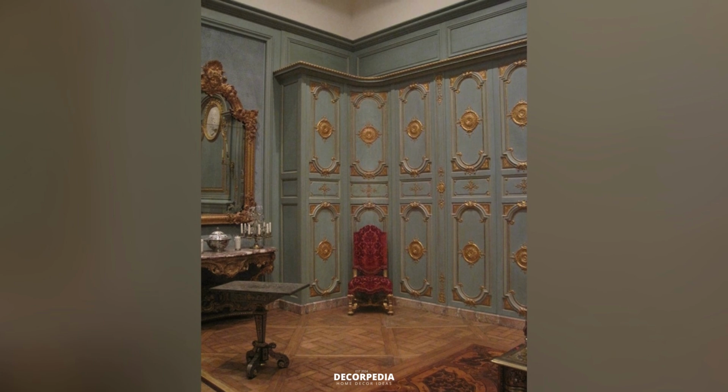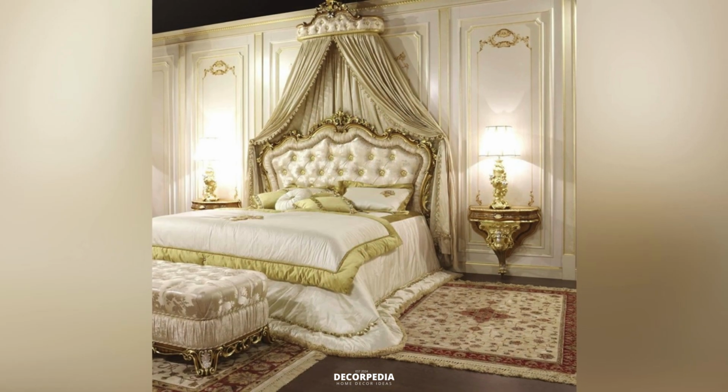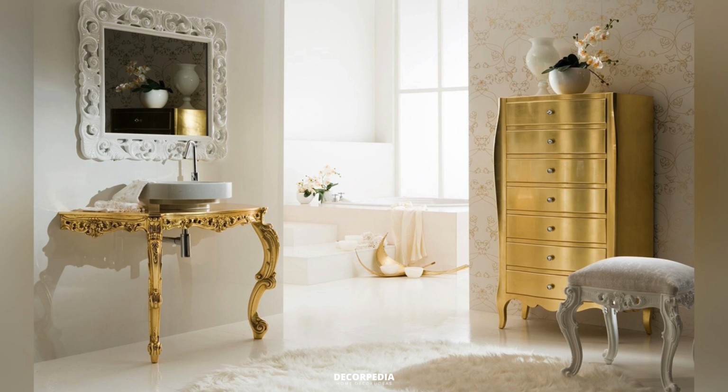What flooring suits Baroque interiors? Marble flooring is a hallmark of Baroque decor, often featuring intricate inlays or patterns. Polished hardwood or mosaic tiles can also work beautifully, especially when complemented with rich, patterned rugs.